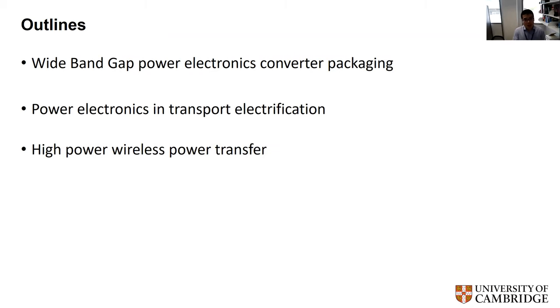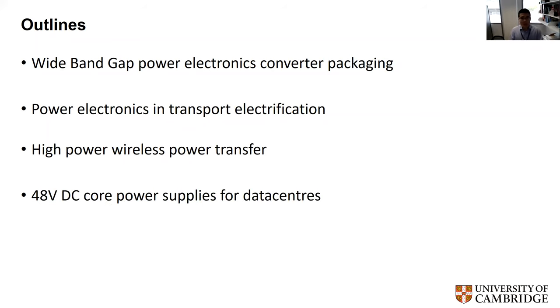And then I will also give you some brief introduction about the work we have been working on, the high power wireless power transfer, and some applications could also be electrical vehicle charging, for example. And finally, I will also quite briefly mention some ongoing projects we are working with one member of CAPE, which is the DC, 48 DC power supply for the data center applications.